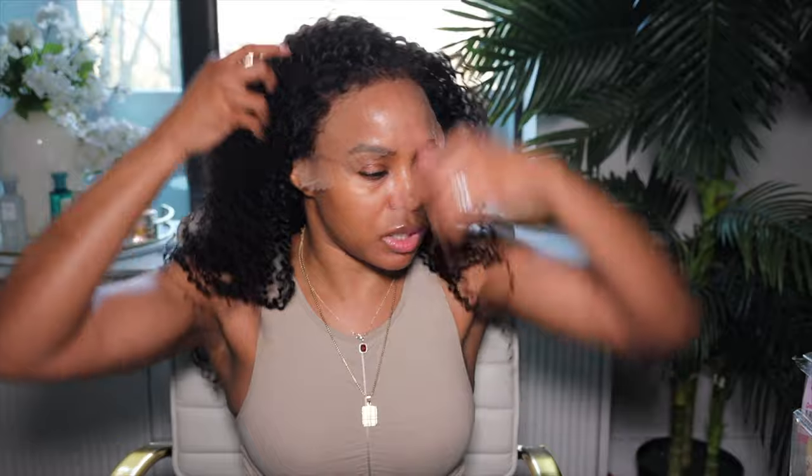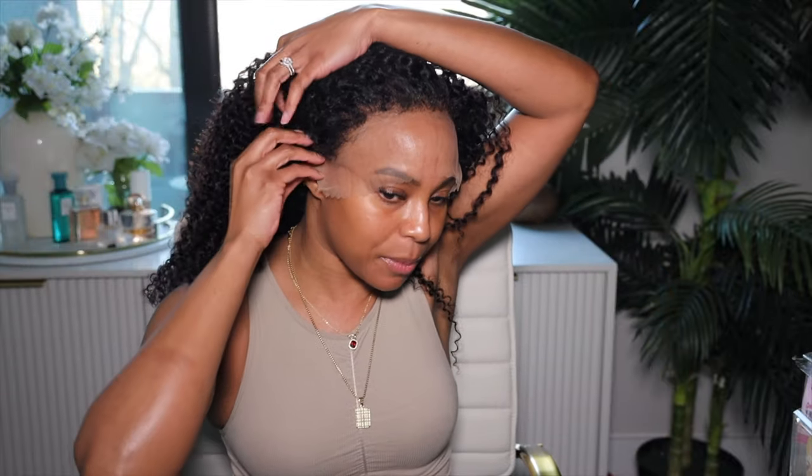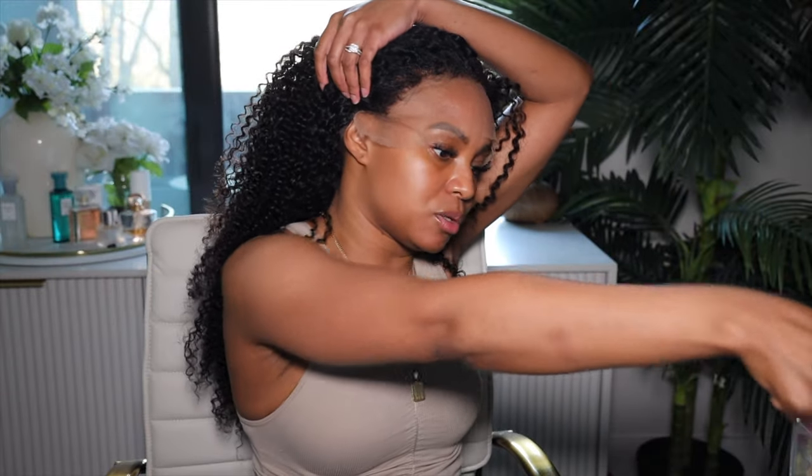What y'all think? So I'm gonna go ahead and take my Annie shears and we're just gonna cut this lace off so we can apply this wig, because what I'm trying to do is get this wig applied so I can go outside.